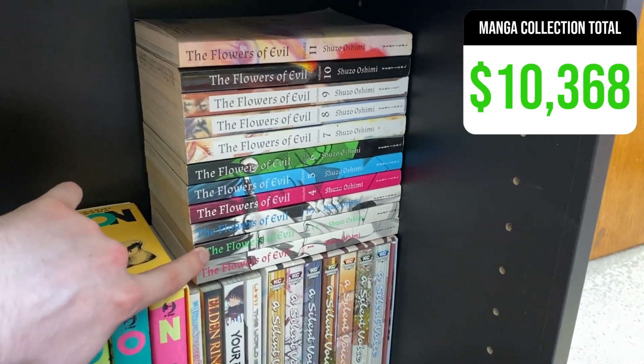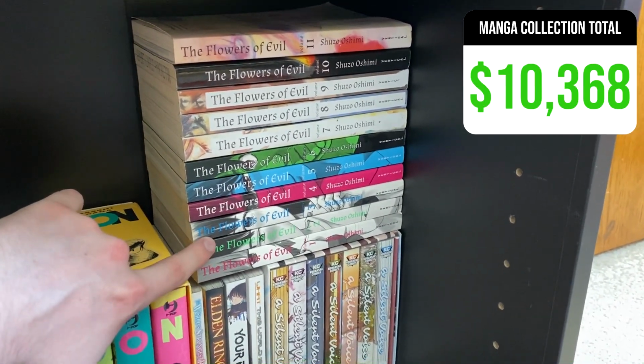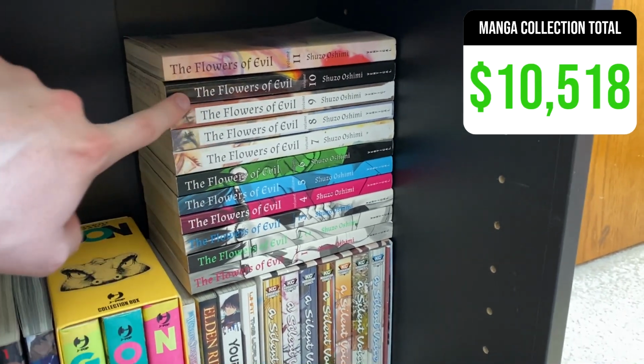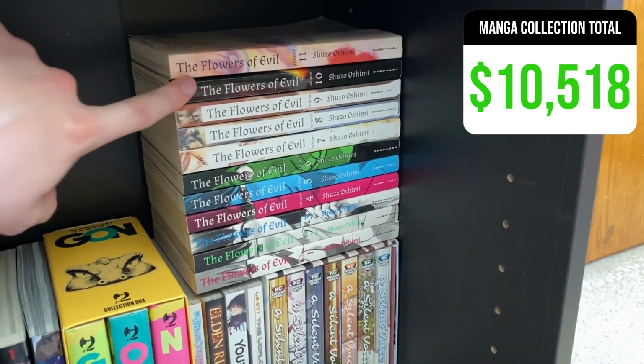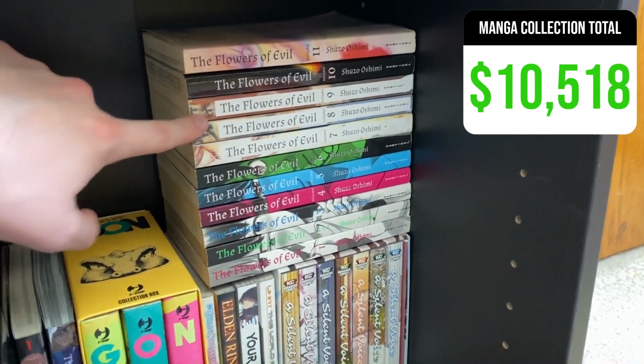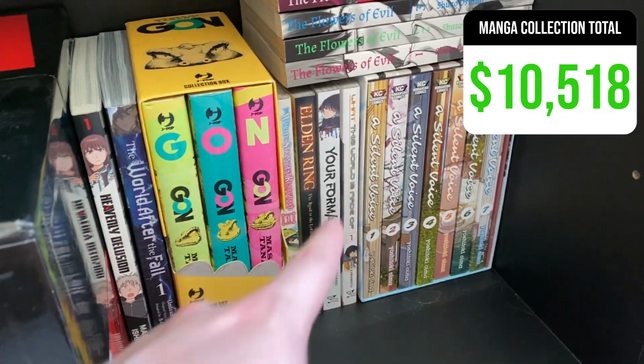Again, got this so long ago, probably like 4 years ago. I would say I picked this up for around 150. I think the only one I really paid out of pocket for was 10. But the rest of these were actually pretty cheap at the time. They might be a little bit more now. Then you can see we have some more free stuff from Yen Press.